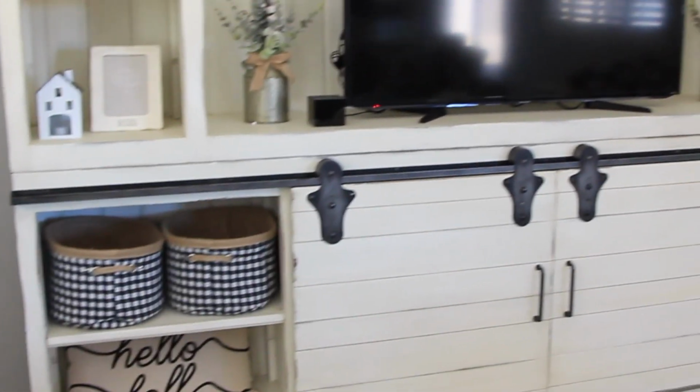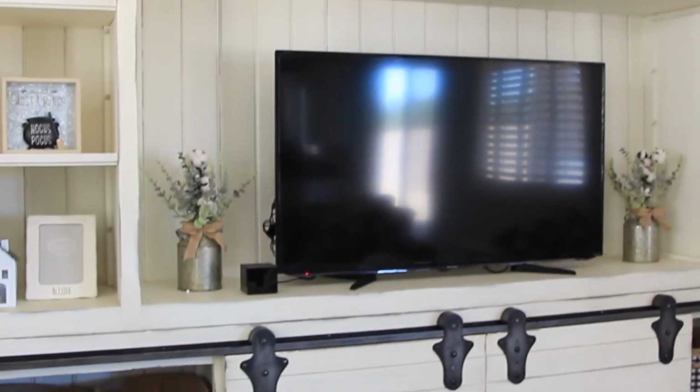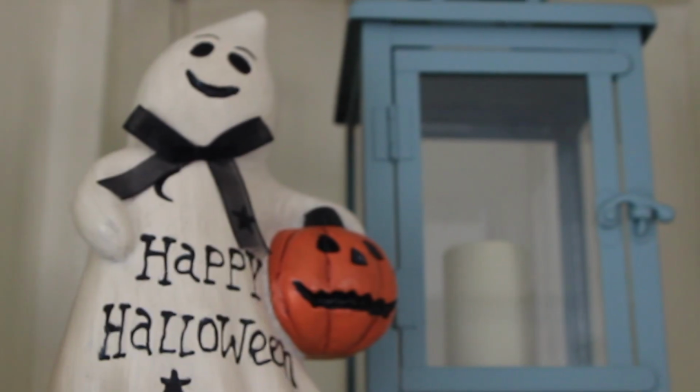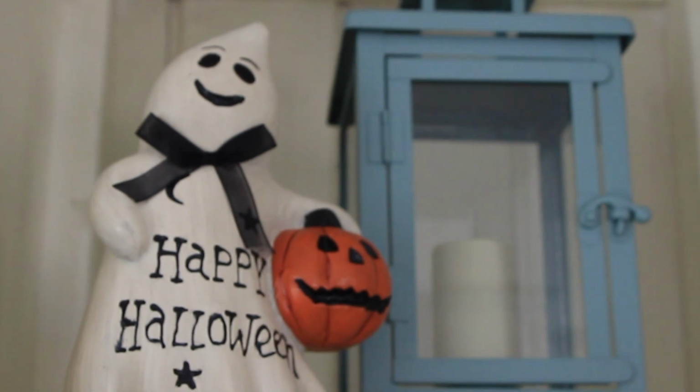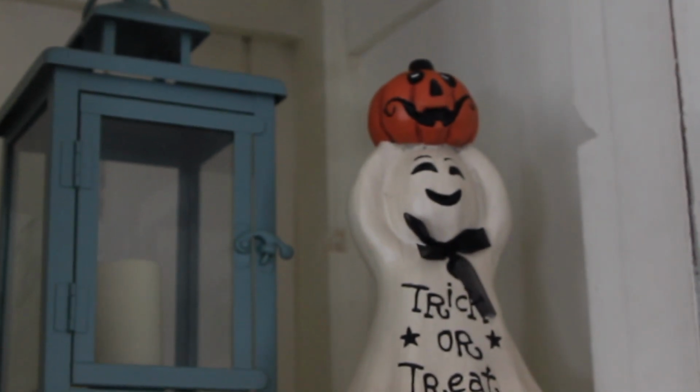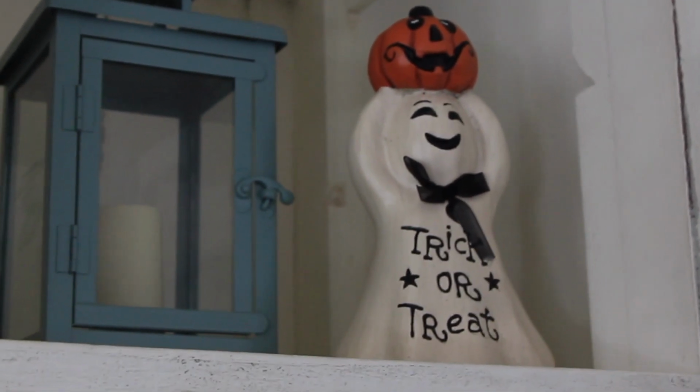And as you can see, not everything is Halloween. I've just added a few Halloween touches over here, but it's mostly fall. So we've got this cute little guy up in the corner. He is from Michael's, and then his pair is over here on the other side. This one says trick or treat. I think they look very country and cute.